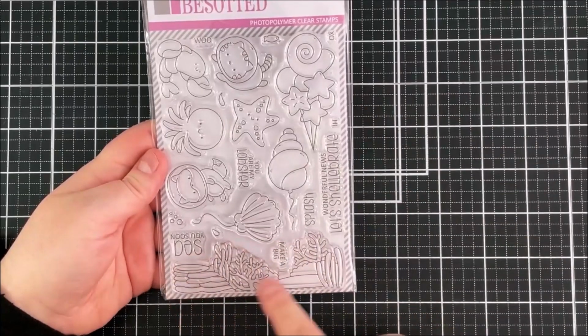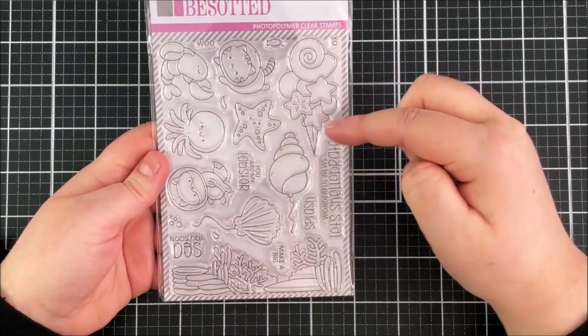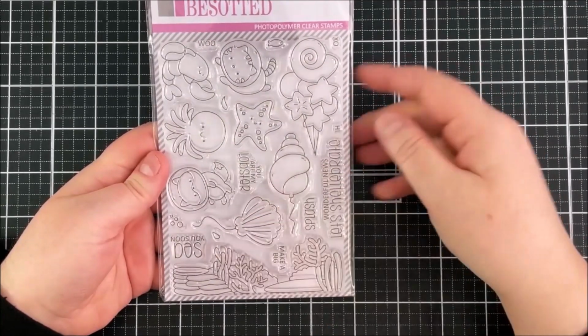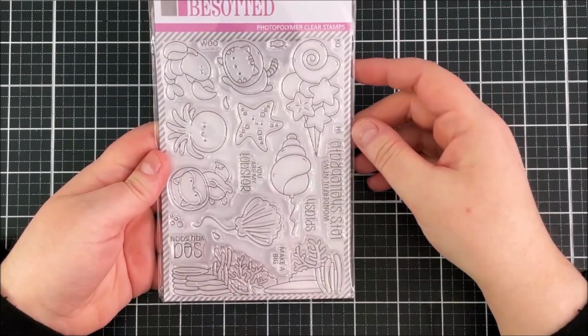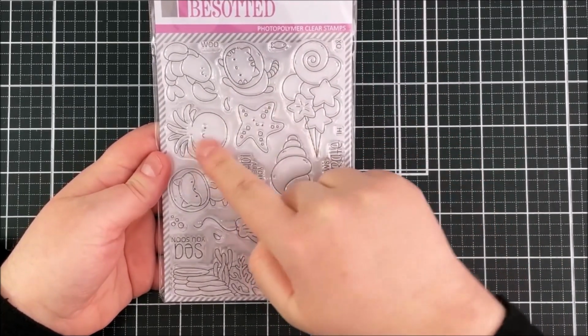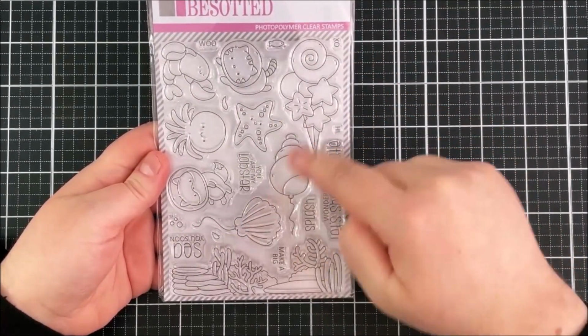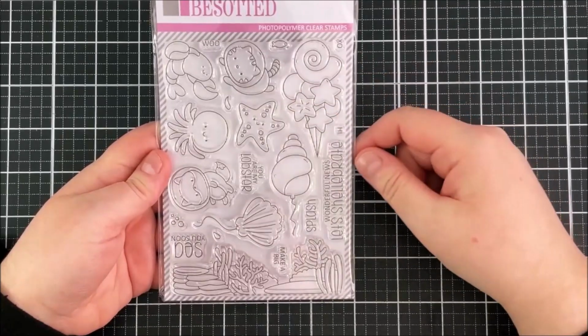So you've got the kind of seabed here at the bottom, and then lots of critters, and they've all got shell balloons that they can hold, which is just so cute. The little cat there and the fox deep sea diving, the octopus, the starfish and the lobster, and then these balloon, like the separate shell balloons, and then the kind of bunch of balloons there as well.